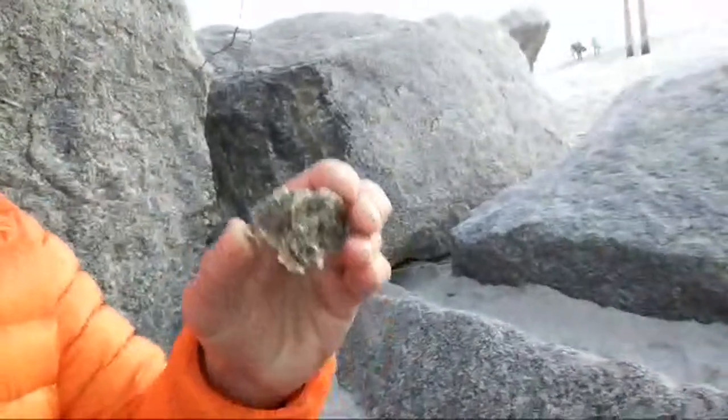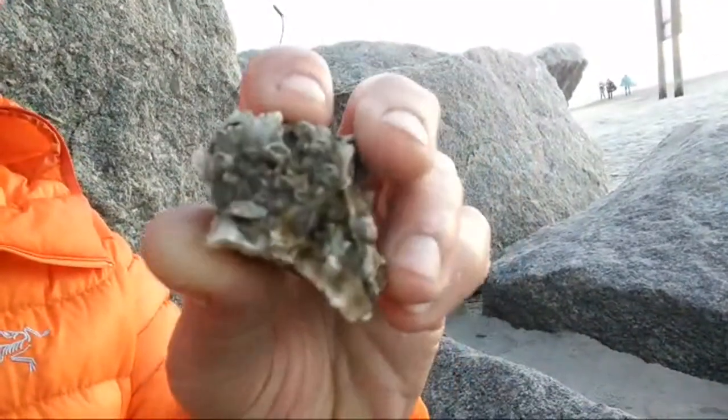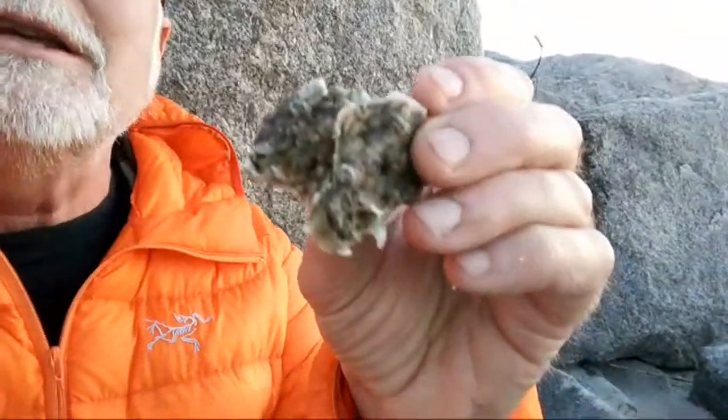Here's another look at barnacles. And these barnacles are on an oyster shell. And these barnacles are still alive. So after I show you these barnacles, I'm going to throw this oyster shell with these barnacles on it back in the sea. So what are these barnacles?